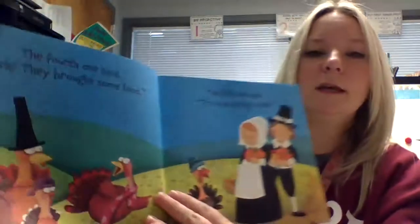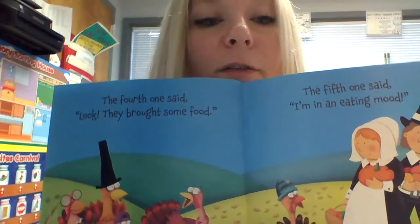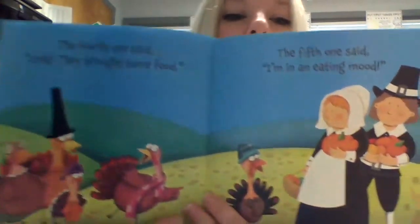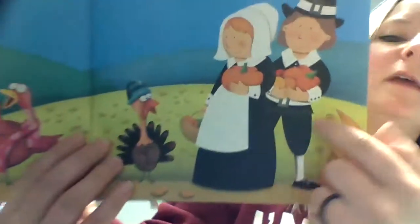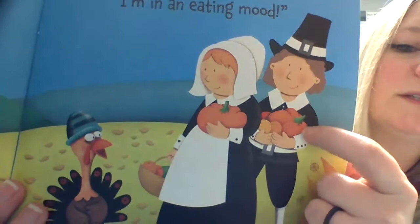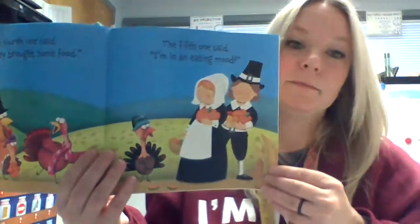The fourth one said, "But look, they brought some food." And the fifth one said, "I'm in an eating mood." So see, what kind of food did they bring with them? Looks like they have some vegetables. That's a pumpkin. We'll have to see what she's got in her basket. The turkeys are getting excited. They want to eat some food.